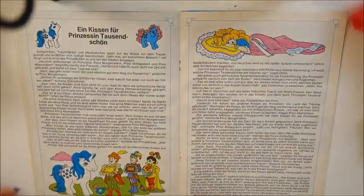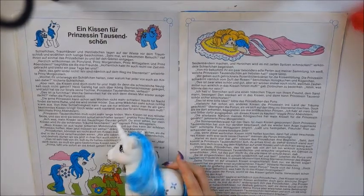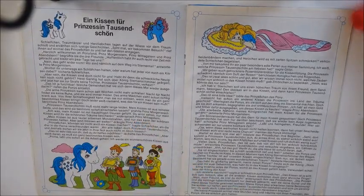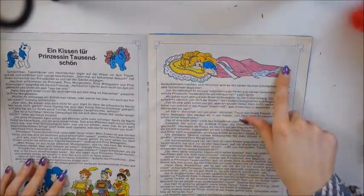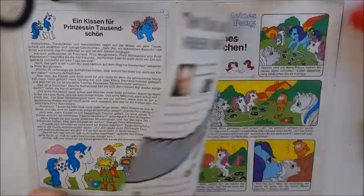Here, okay, here's another story. Is that supposed to be Majesty again? I guess, but the symbol looks different. It's flowers for sure, but the symbol looks different here. And it's featuring another human here, and also here, which wasn't a thing in the TV show, I guess.